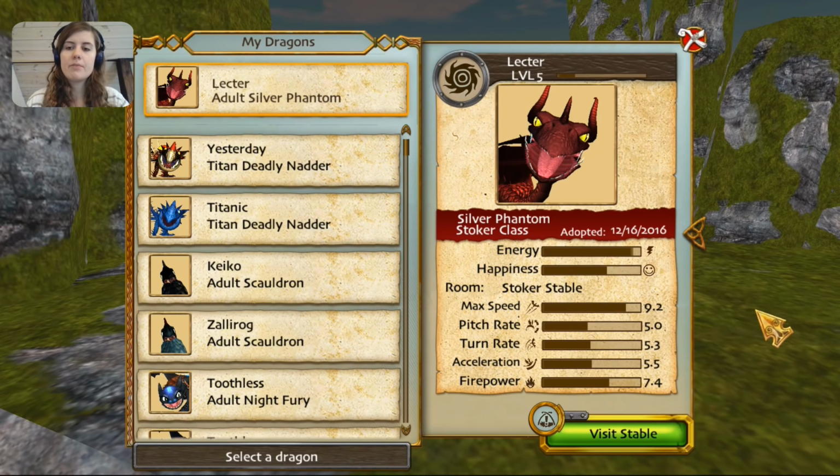We have a max speed of 9.2, pitch rate of 5, turn rate of 5.3, acceleration of 5.5, and his firepower is 7.4. This is a very impressive speed and an overall average acceleration, so I really think this guy could be hiding some speed in those wings. So instead we try him out in Thunder Run and see how great he actually does.